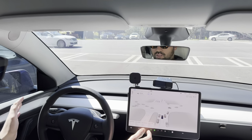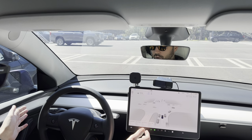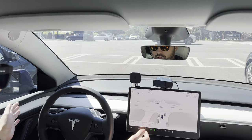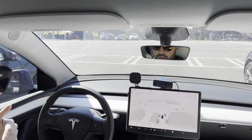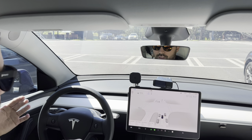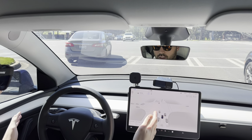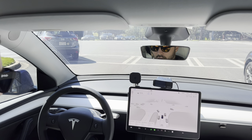And if I wasn't recording, I probably would have done an accelerator intervention there just to get it going, because it didn't seem to recognize that that car was turning right into the parking lot, even though I did. So I know that it was good to go even with the car oncoming, because they were turning in right. So looks like we're going straight and then we'll turn left in about a mile.